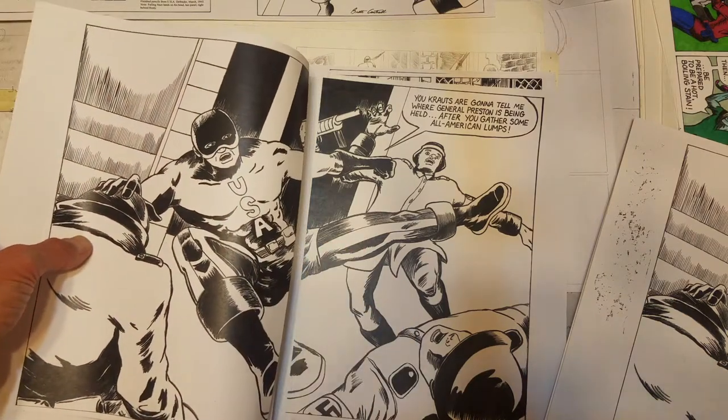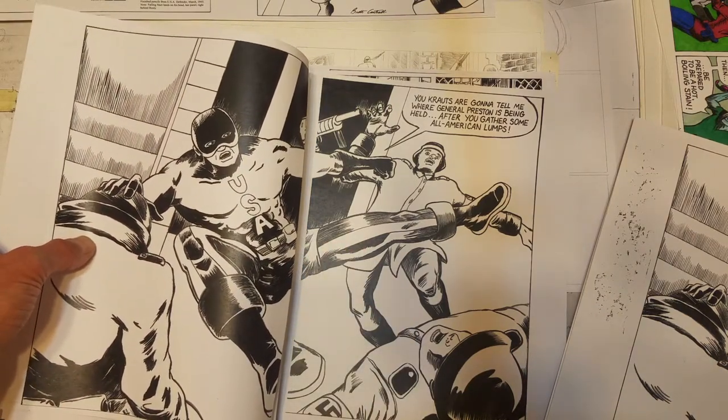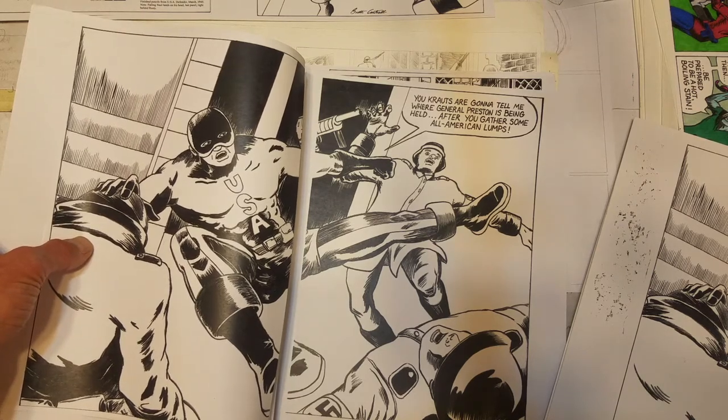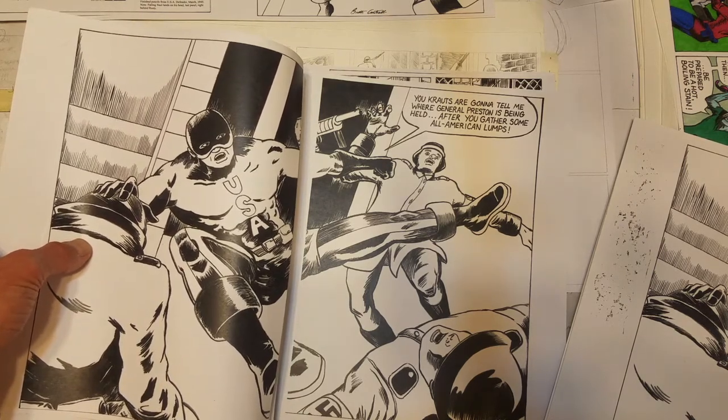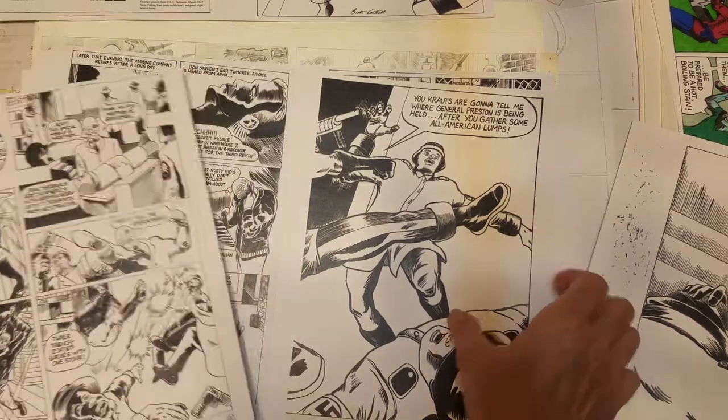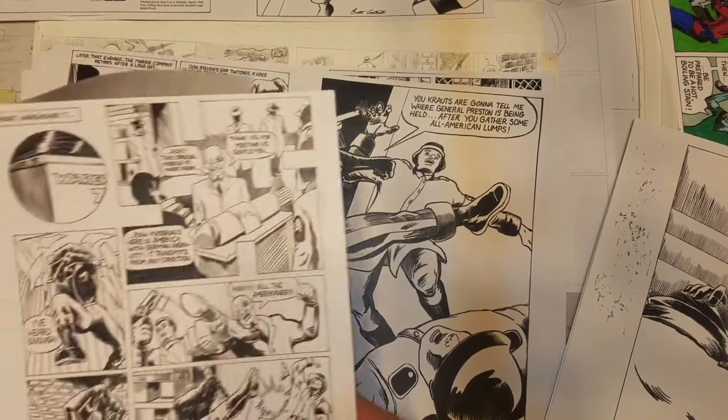So he goes, "Oh, you Krauts are gonna tell me where General Preston is being held after you gather some all-American lumps." So crack. There he goes.